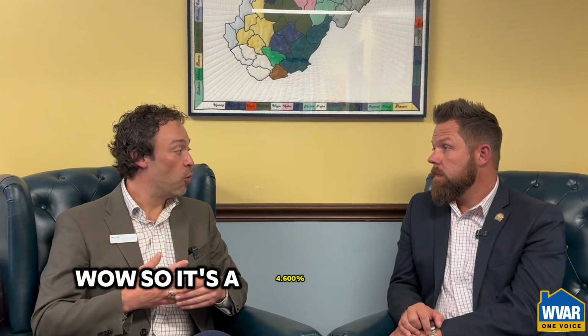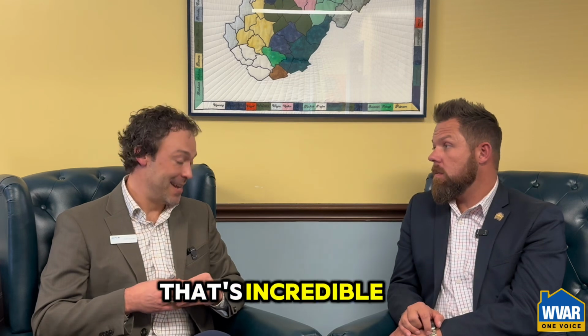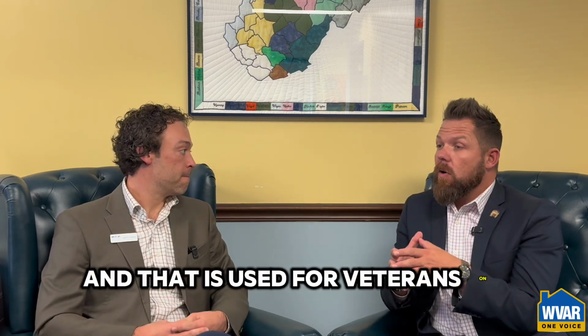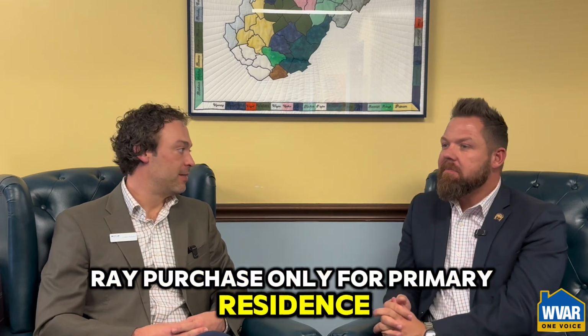Wow. So it's a 4.600% 30-year fixed rate loan. That's incredible. Yes. And that is used for veterans on purchase. I'm assuming they can't refinance with that rate. Purchase only for a primary residence. Yes. All right. Very cool.